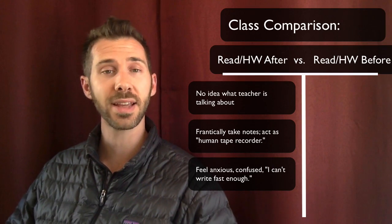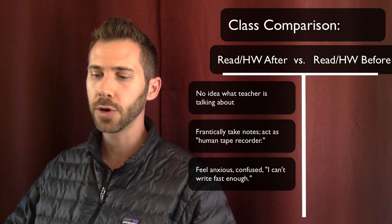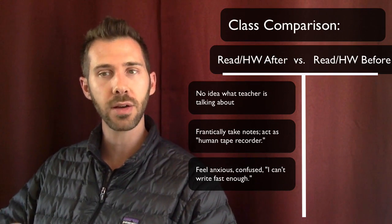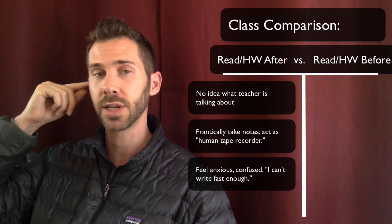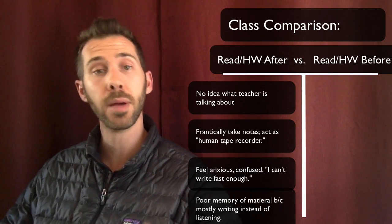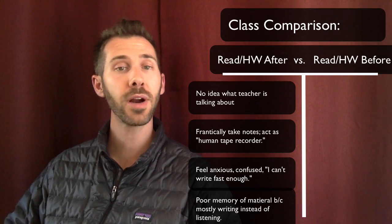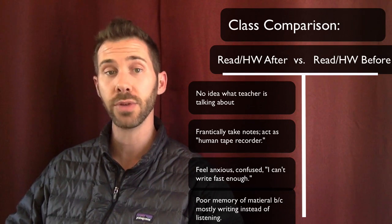And the problem with that is that most people can't really multitask very well. So if you're busy trying to write things down, you're not really listening 100%. So worst of all, students go out of lecture and they don't remember most of what they heard because they were trying to scribble notes down the entire time. Let's compare that to going into class already having done the reading.